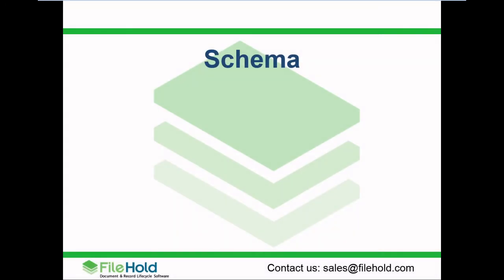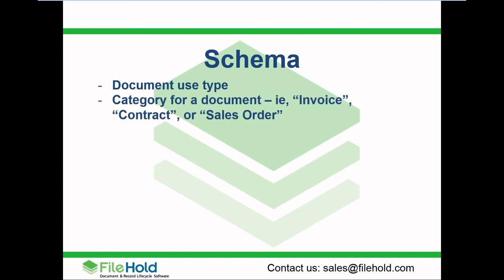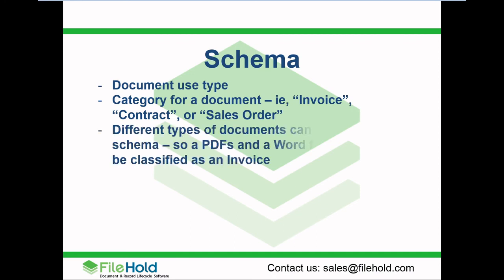Now, there's a second concept with this, which is the schema. And schema is a document use type. It's how I'm actually planning on using a document as opposed to the software I might use to open it. So it's what allows me to say that this is a category, such as an invoice or a contract or a sales order, as opposed to the software I might be using to open it, like a PDF or Word or something like that. I'm going to be using instead the category for the document. This is an invoice, this is a contract, this is a sales order, etc. Now, with that, it means I can have different types of documents that could be the same schema. So a PDF or a Word file could both be classified as an invoice or an SOP or whatever document type I wanted to assign that to.